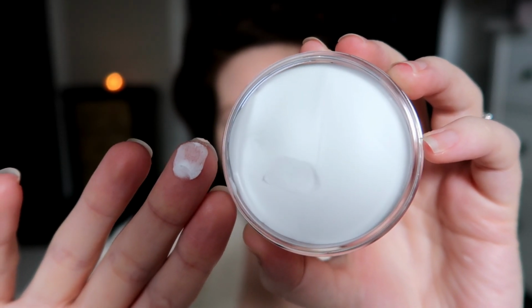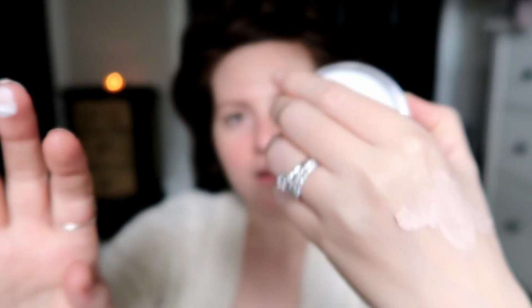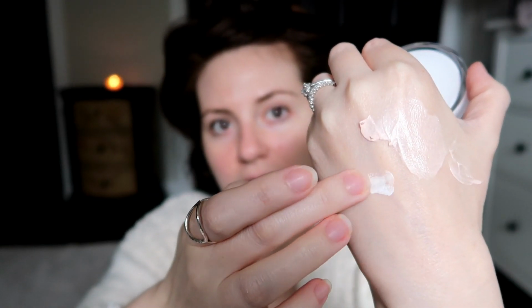And it has a very, very similar consistency. Yeah, it's a little less creamy. So I'm just gonna mix these together on the back of my hand, and then I'm just gonna apply it with my finger and massage it in.